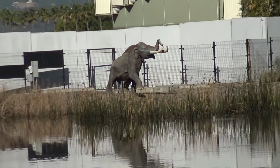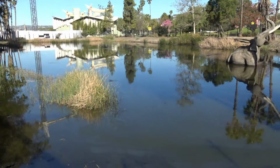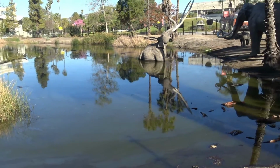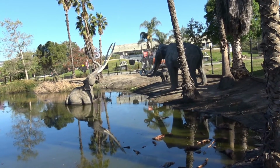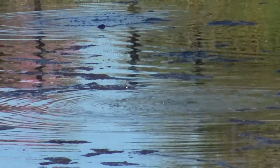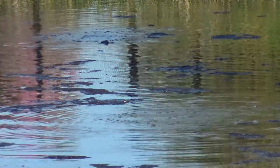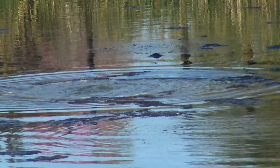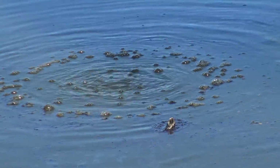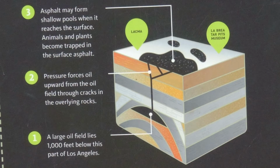This lake was formed when they dug tar out of this area, creating a pit that later filled with water. It has an oily sheen on it because the oil is still bubbling up from that oil field underneath here, and it creates that rotten egg smell that you'll be smelling. You see them bubbling up? Here's a picture of how the tar pit forms from the oil underneath.